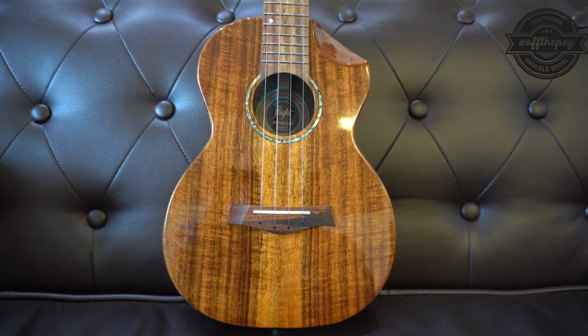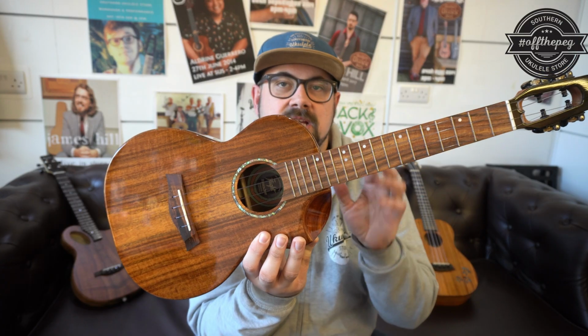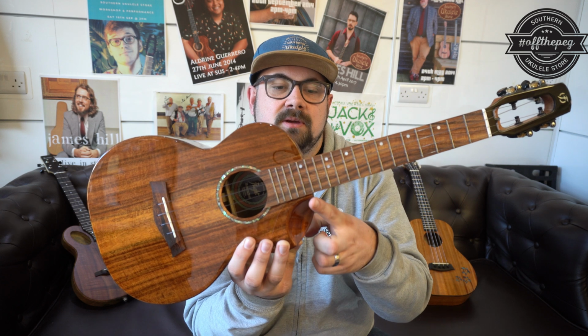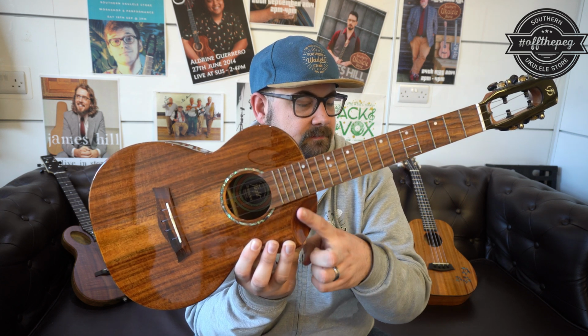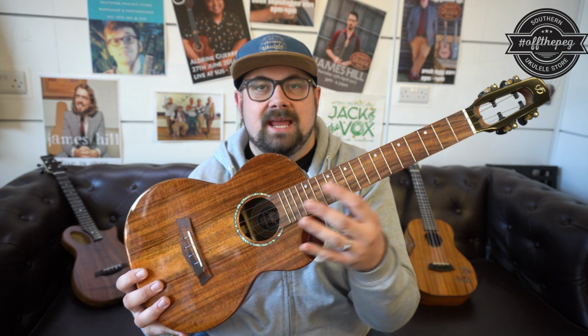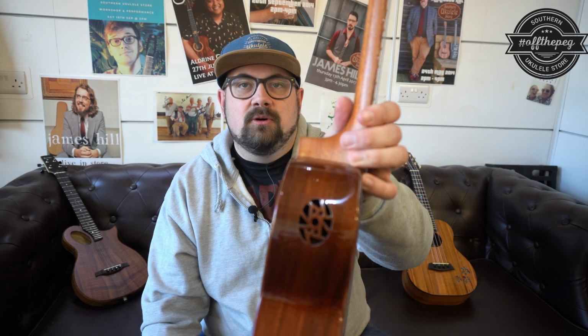These have a few deluxe features that set it apart from other instruments at this kind of price. So this is around the £400 to £500 mark in the UK. You have this scoop cutaway here, which is just to help you access the higher frets and play more intricate pieces up the neck. You also have a side sound port, a very subtle one.